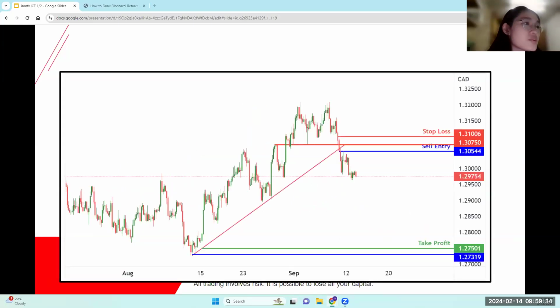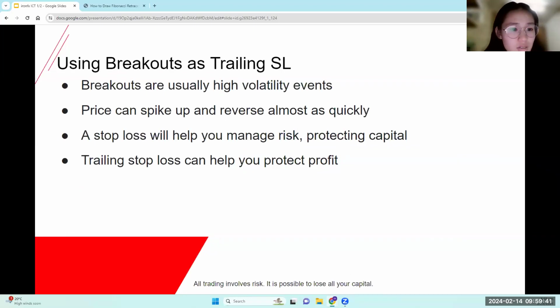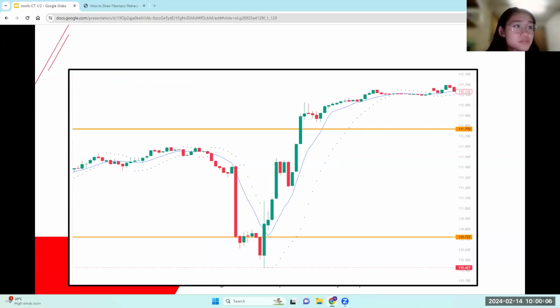Again, another example here. Using breakouts as trailing stop loss: breakouts are usually high volatility events, so price can spike up and reverse almost as quickly. A stop loss will help you to manage risk and protect your capital. A trailing stop loss can help you to protect your profit. So let's take a look at this breakout example.